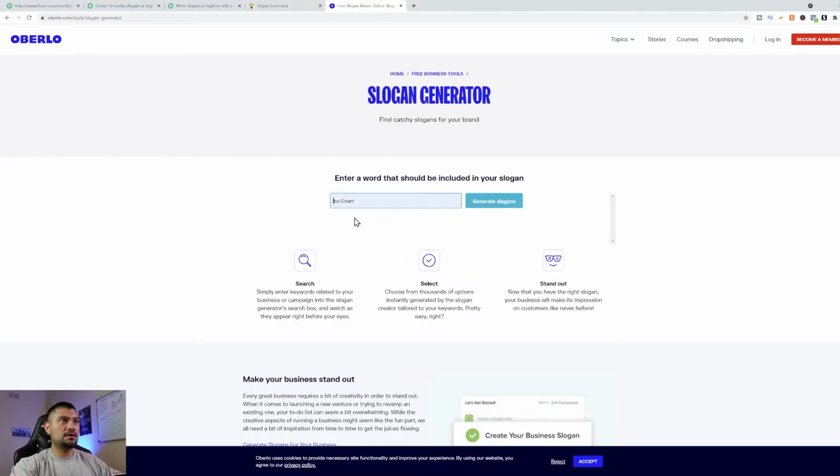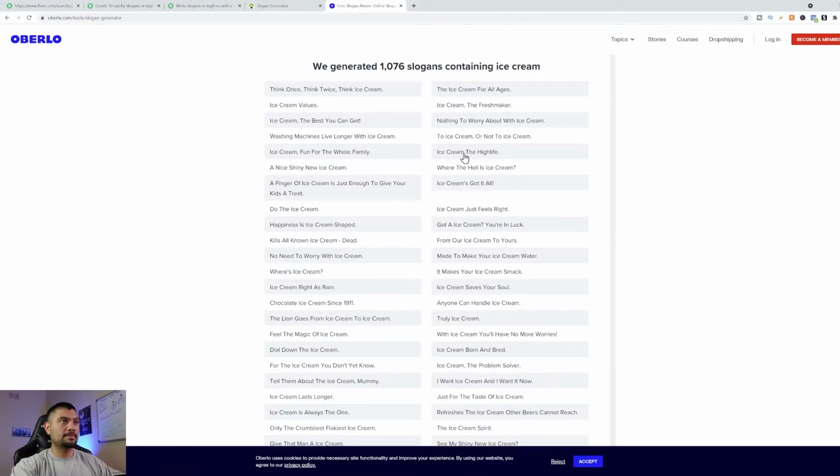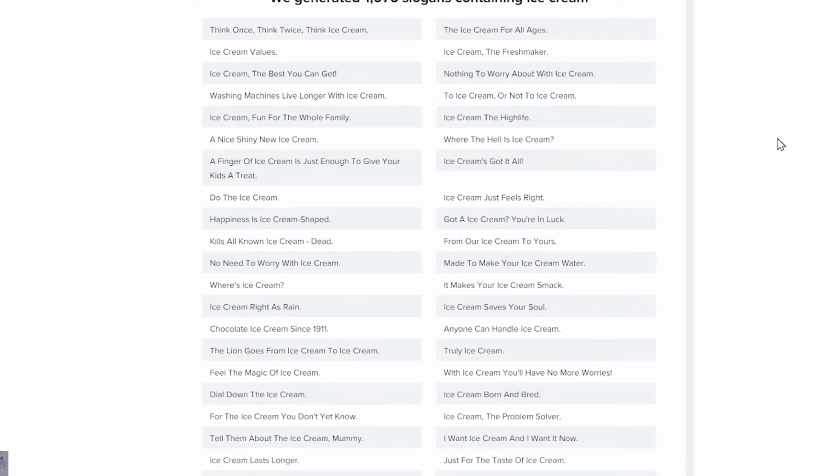So like I mentioned, I use the example ice cream. So I'm going to just type that in right here, ice cream, and generate slogans. So it generated 1,076 slogans containing the words ice cream. So you can just go through the list and pick out the ones that stand out the most, the ones that are the most unique, and basically the catchiest slogans.